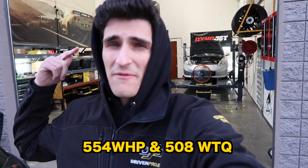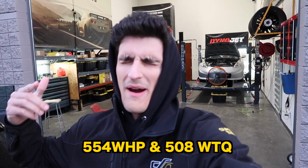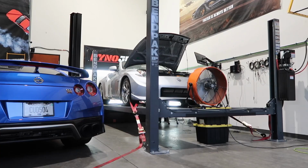Okay guys, this is absolutely unbelievable. It just put down 554 wheel horsepower and 508 pound-feet of torque. This cannot be real on 6.4 PSI. We'll check the springs in a bit. He's doing one last little adjustment and then the graph is looking beautiful, very clean, very smooth.